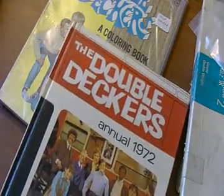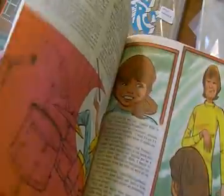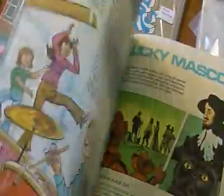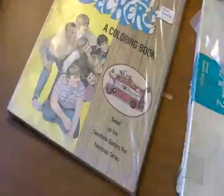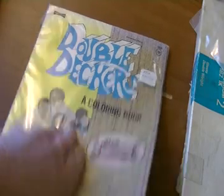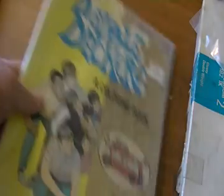Here's the Double Deckers Annual for '72. These are kind of fun. Fun book. A lot of illustrations and stories. This is in really good shape. And the last thing I want to show you is the Double Deckers coloring book. This is one that's in mint condition. It's amazing what you can get off of eBay.